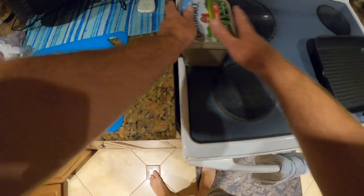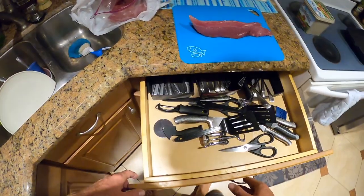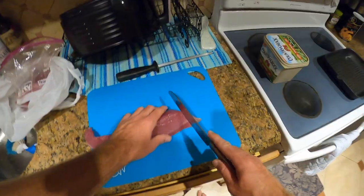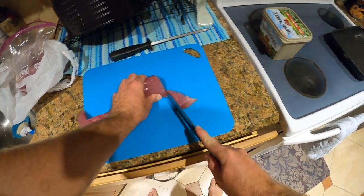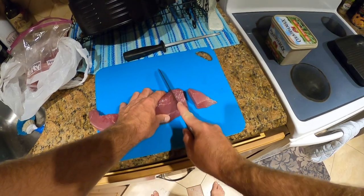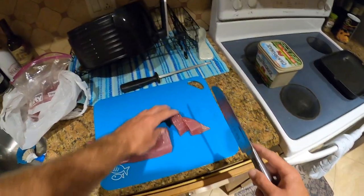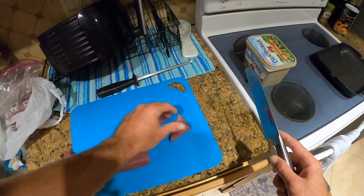So before I put the butter, go ahead and cut this tuna. Okay, so we got one. Do it about an inch. Each one about an inch, see that? Nice steaks.